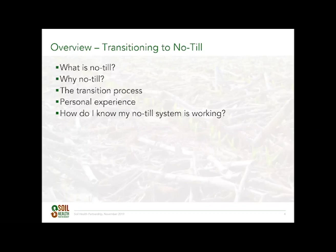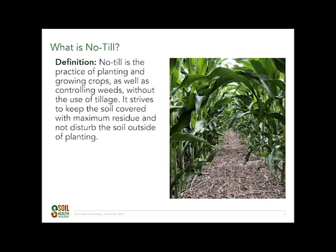And then lastly, I just want to touch on, once you get into a no-till system and you've made that transition, how can you know if your no-till system is working? How can you actually assess the no-till system and make sure it's working for you? So first, we'll just talk about what is no-till.